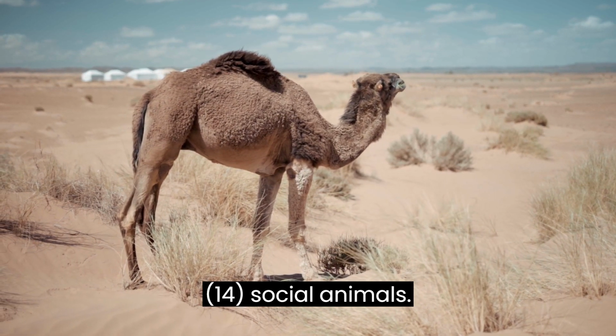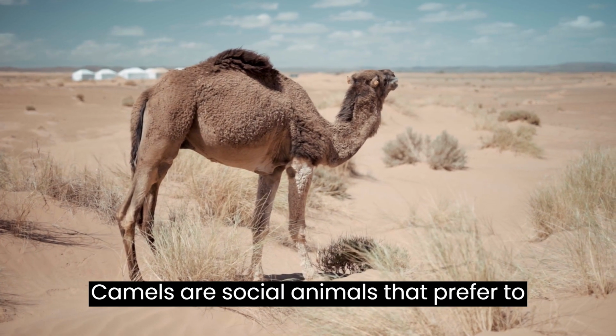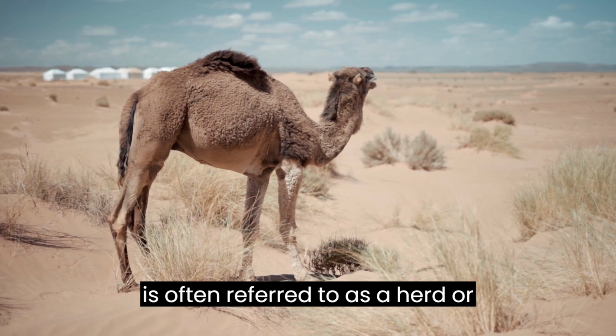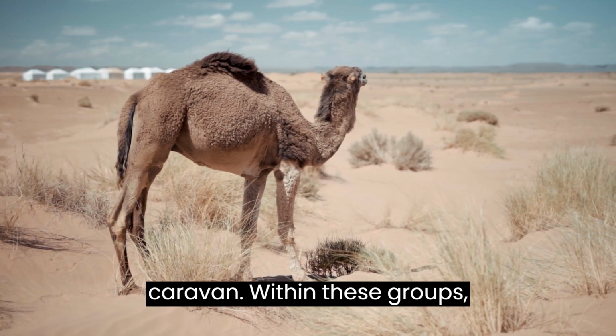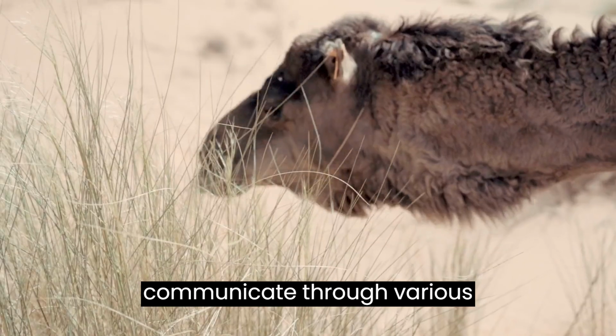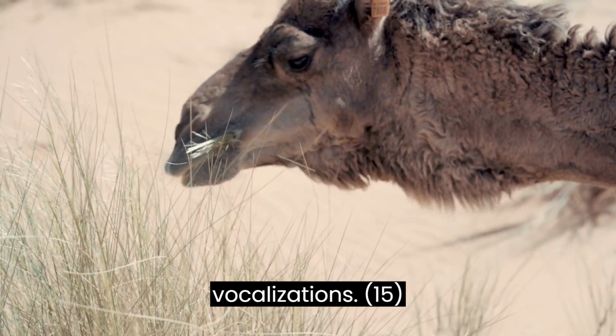14. Social animals. Camels are social animals that prefer to live in groups. A group of camels is often referred to as a herd or caravan. Within these groups, social bonds are formed, and individuals communicate through various vocalizations.